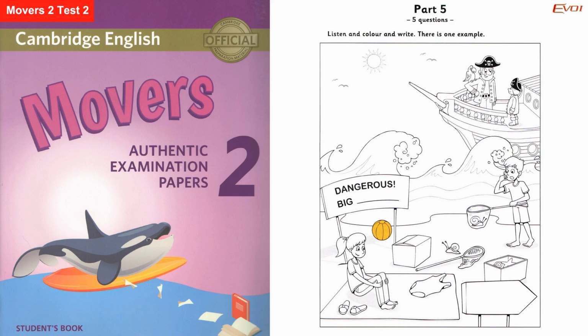There are two snails in the picture. Yes, I can see them. The boy's got one in a net. That's right. Color that one green. That's a funny color. Okay, I'm doing that now. Well done.